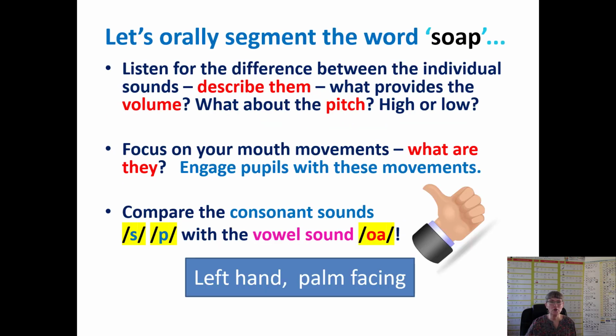Now, let's go to the word soap again. When we do soap, we have two consonant sounds and a vowel sound, and they are very different in pitch and volume. So when you get good at teaching phonics, this is the way you need to think about it. So in soap, we've got S-O-P.